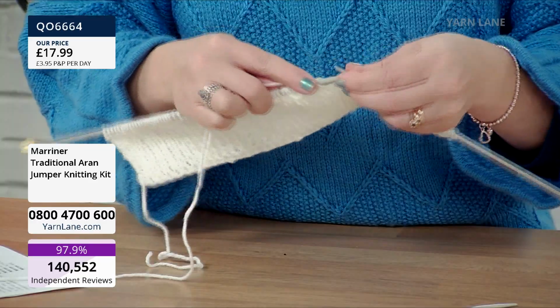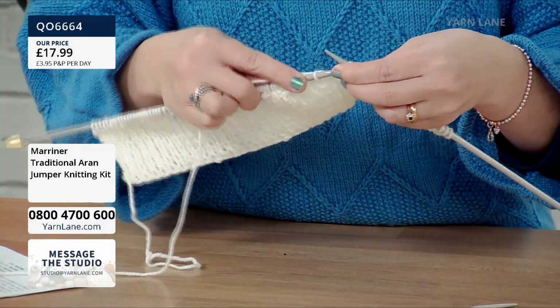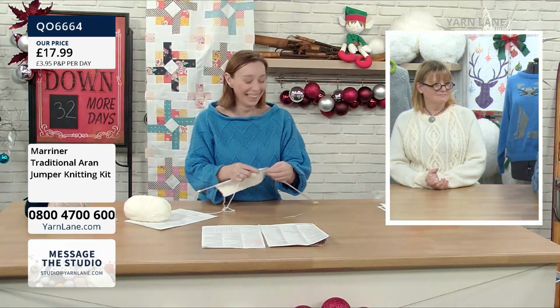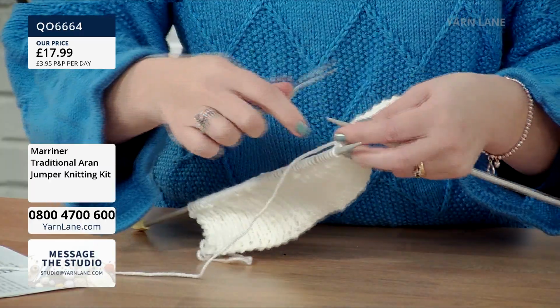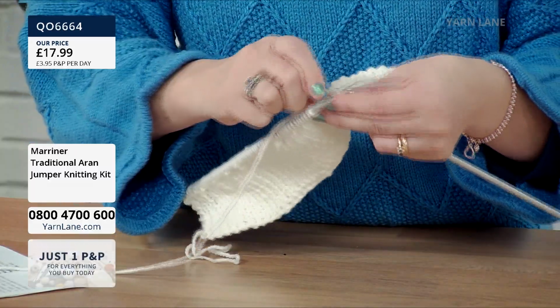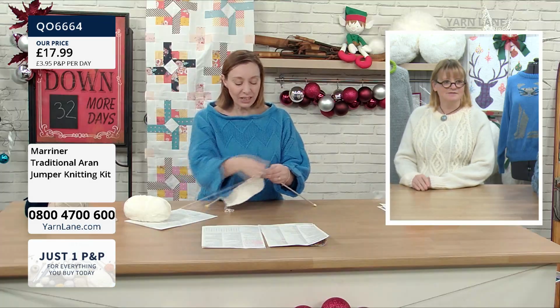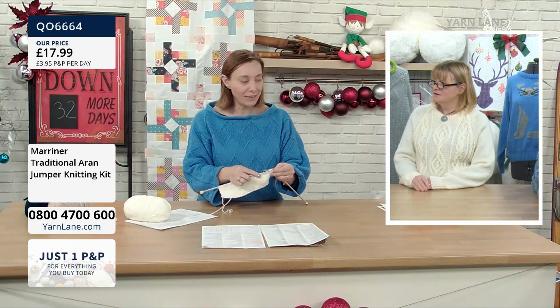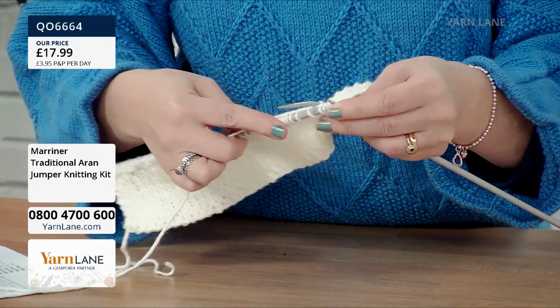Now, your purl rows, when you go back, are not as complicated as your knit rows. For anybody who's thinking, oh my goodness me. Purl 4, C4 front, so 2 to the front. And I bet when you've got 10 rows in, you'd look just fantastic at this. You're starting to know what a C4F means and a C4B, because you've done a few of them and you've got the hang of which one you're doing when. It's like a secret code, isn't it?